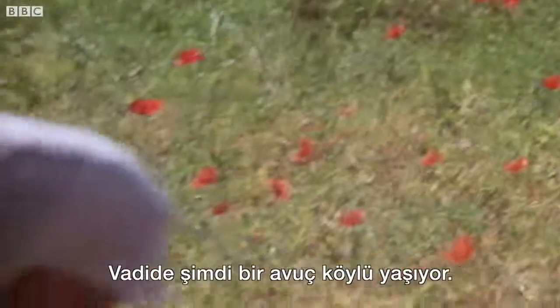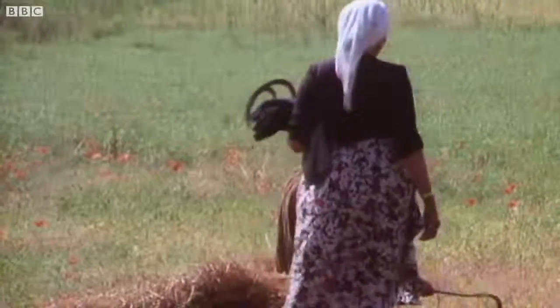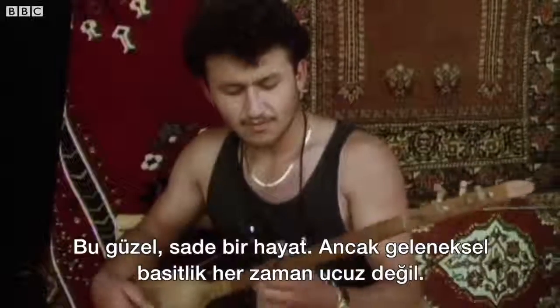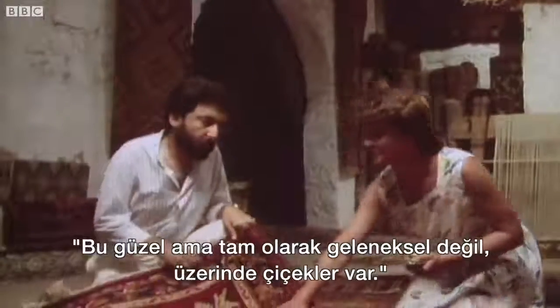Now only a handful of farmers live in the valley. A beautifully simple life, but traditional simplicity doesn't always come cheaply. Oh, it's nice, but it's not traditional at all, is it, all those flowers?